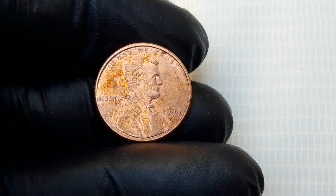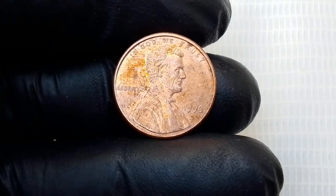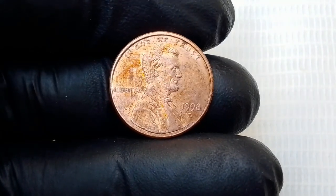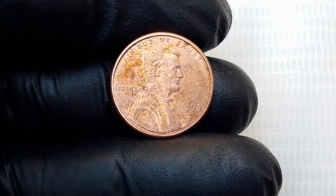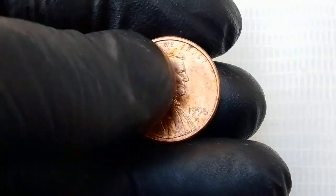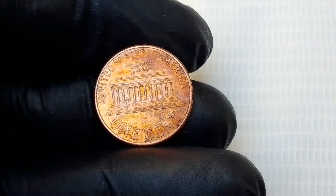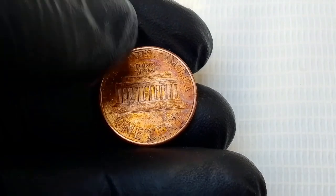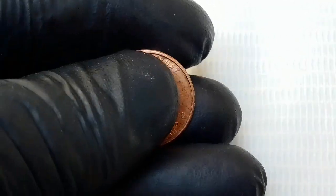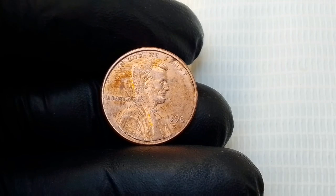It was no longer just a coin. It was a symbol of the incredible value that could be found in even the most common objects. The sale of this penny showed the world that there was a hidden world of treasures waiting to be discovered, and that sometimes, the smallest things can hold the greatest value. For collectors, investors, and history enthusiasts, the story of the 1998 D penny became a legendary example of how fortune could strike in the most unexpected of ways.